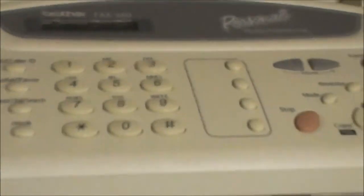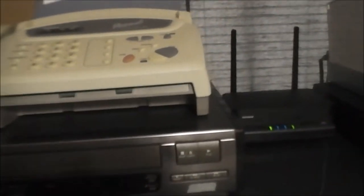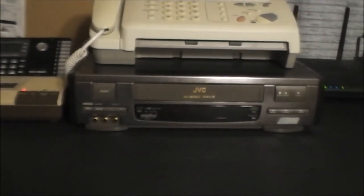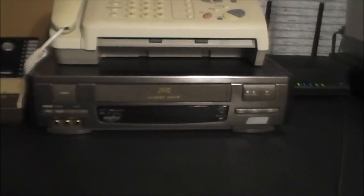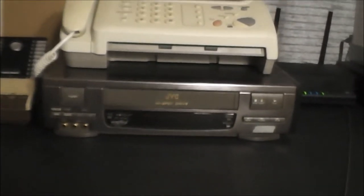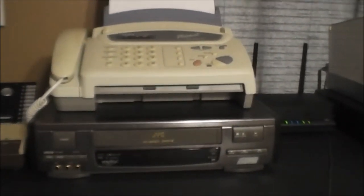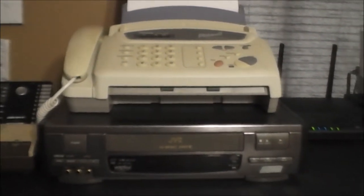That is the Brother brand. Still functioning, of course. Still works. I don't send many faxes, but there are times I find myself needing to send a fax, so I go ahead and use it. I know it's older technology by today's standards, but people still do use fax machines. They still fax stuff back and forth, and it's nice to know I can send a fax if I need to.